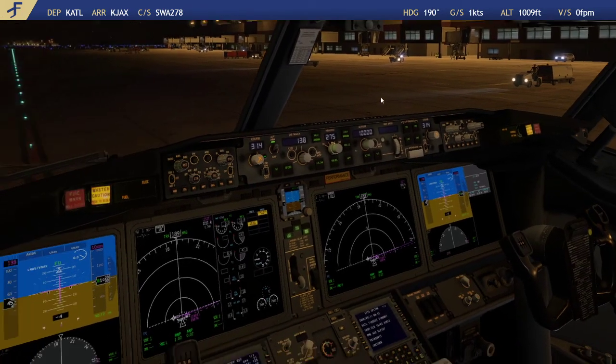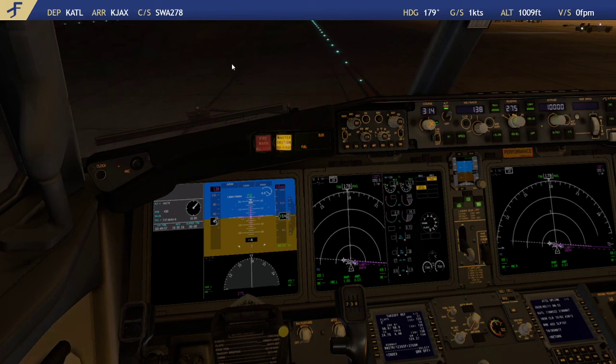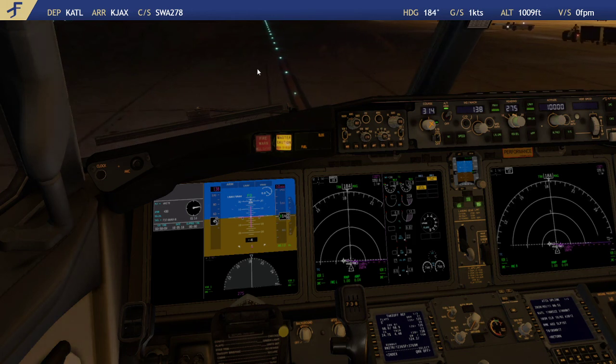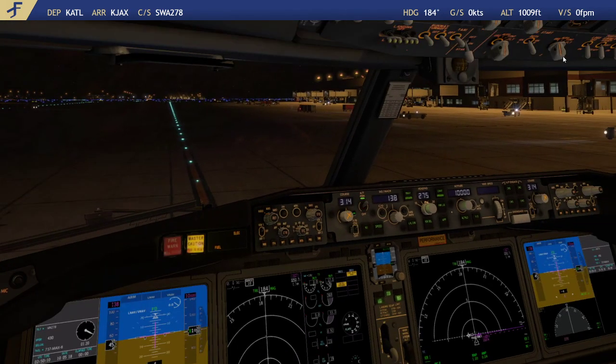Radar contact, say altitude passing. 4,500 to 10,000. AC 2385, roger, climb and maintain 14,000. Up to 14,000, AC 2385. Blue Streak 318, contact Atlanta Center 121.35. Atlanta Center 121.35, Blue Streak 318.